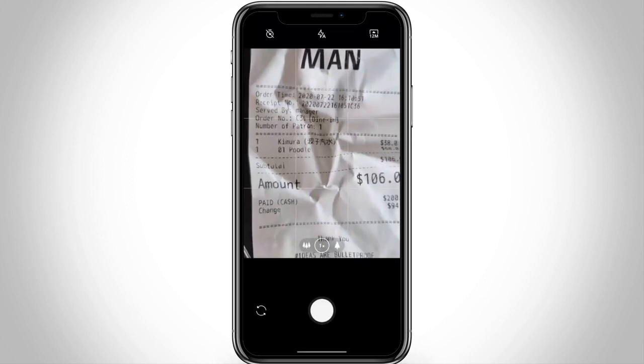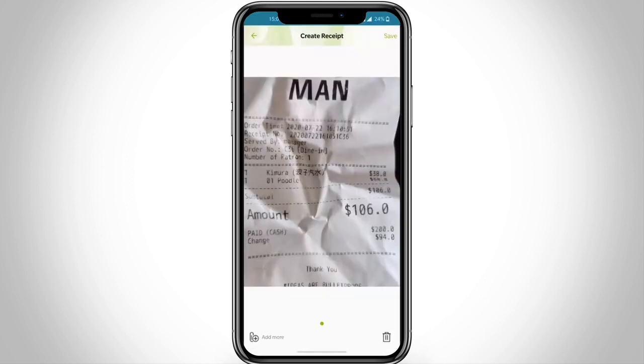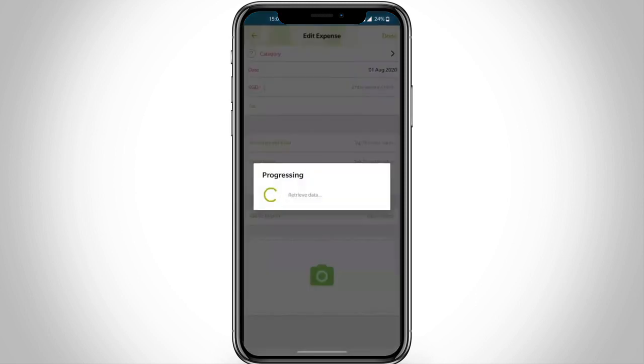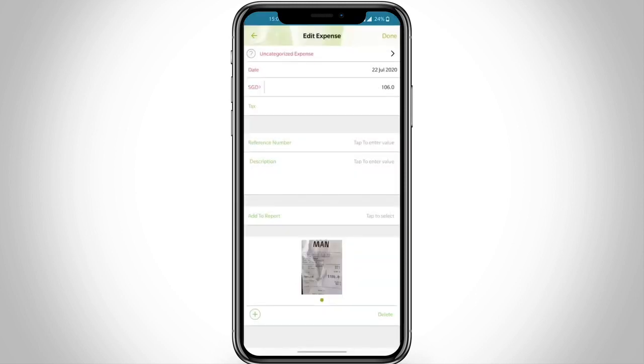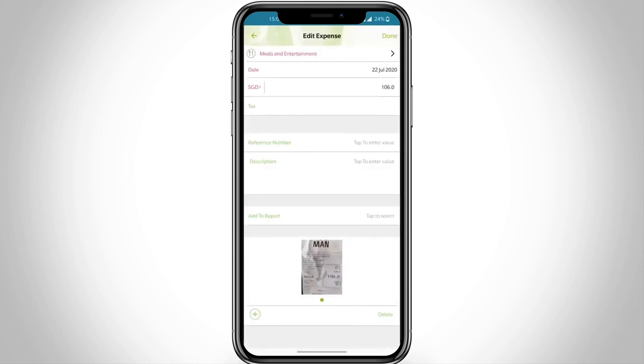Take a picture of the receipt and then save or upload. After scanning, you'll be able to see the audit trail of any changes made in exact times, and thanks to the optical character reader or OCR, the system is smart enough to capture the date and amount. From here, you can add the expense category, which we'll put as meals and entertainment. You can edit the date and amount if the receipt is old or hard to read.